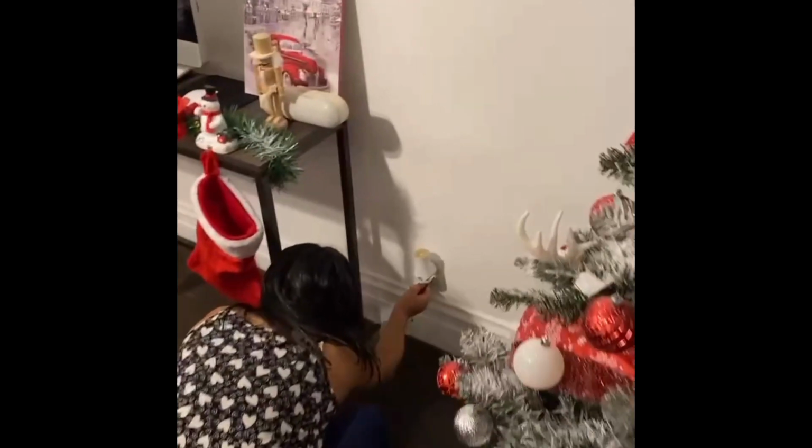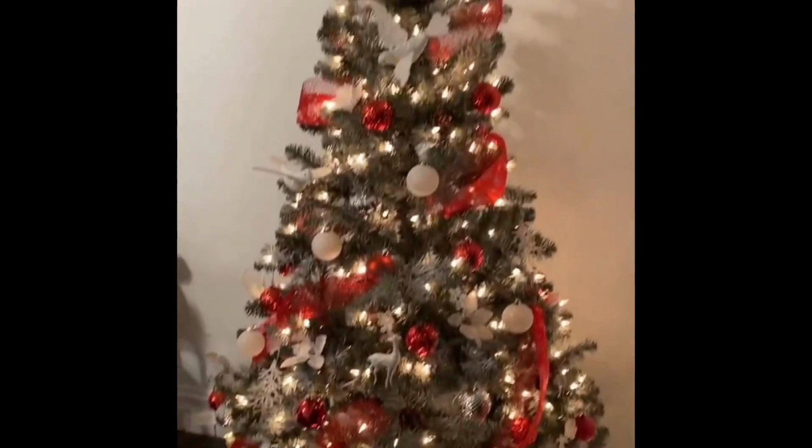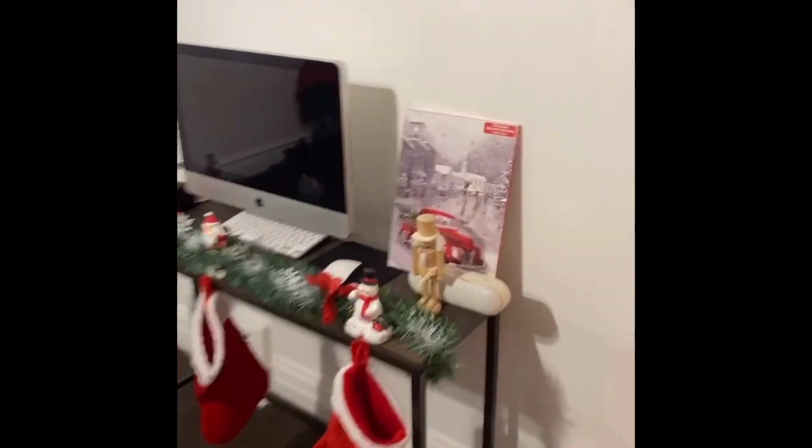Our tree. Turn it on. And we're gonna open day one. Okay, let's open day one.